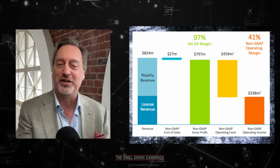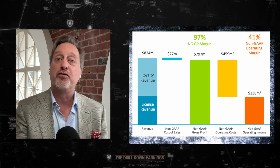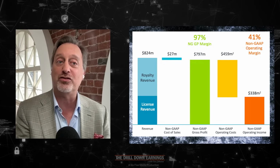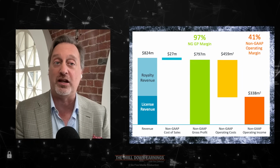97% gross margins. You'd expect this. The company doesn't really make anything except for the designs that they create. 41% non-GAAP operating margins. A really profitable company on some fast-growing revenues, big numbers. But let's look deeper to the numbers beyond the headline numbers.